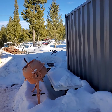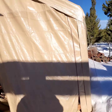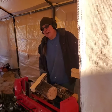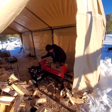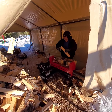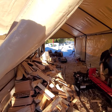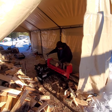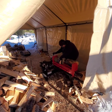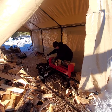Laurel's out here splitting firewood. Laurel out in the woodshed splitting wood. Never ending duty when you're behind the eight ball. Next year we will have all this done before July. Log splitters are great. Two-way log splitters even better. Harbor Freight Special, you can't beat them.